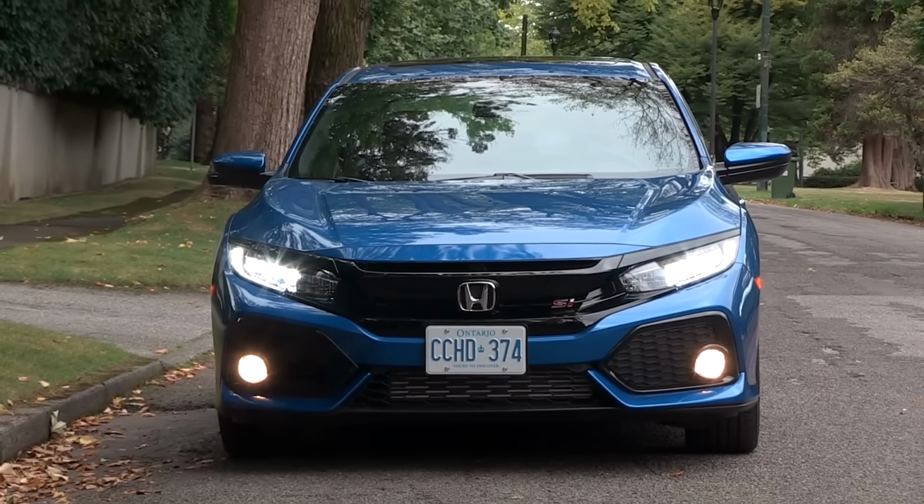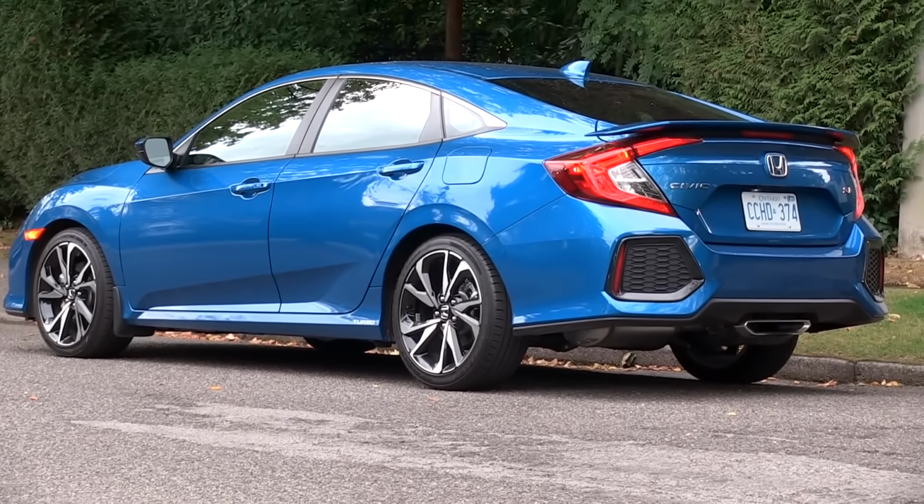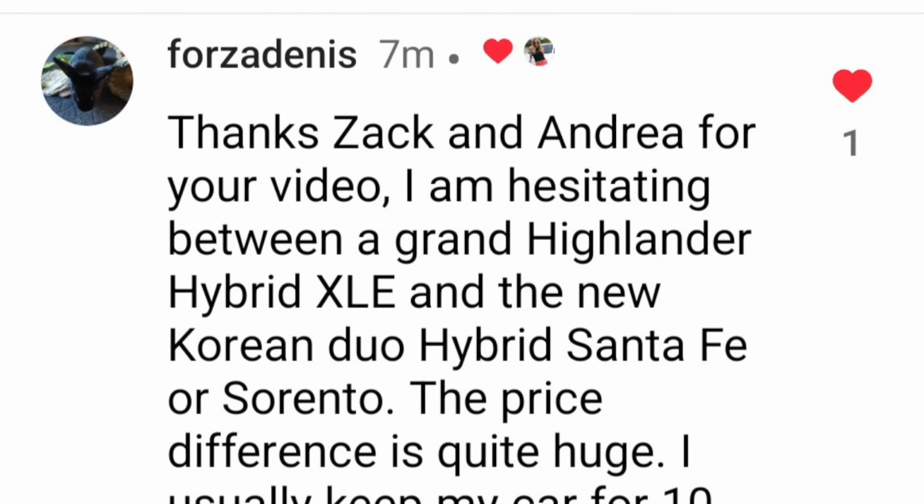So the last year or so of the previous gen, you get the adaptive suspension. Great car. You're going to love it. Thanks, Zach and Andrea, for your video.